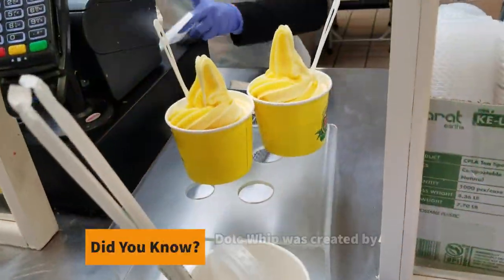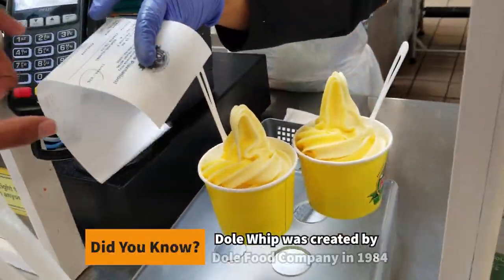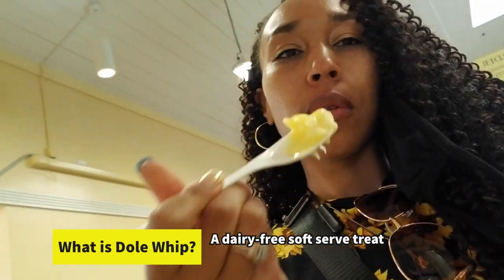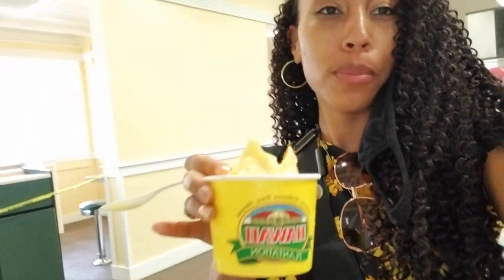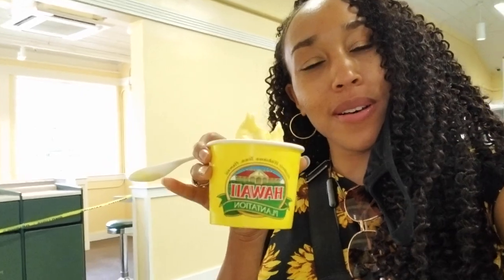And speaking of Dole Whip, you have to order the Dole Whip. It is so melt in your mouth, mouth-watering delicious. So good.